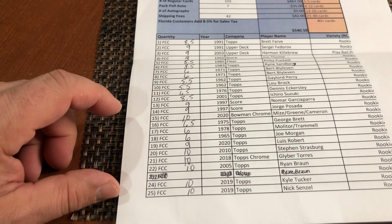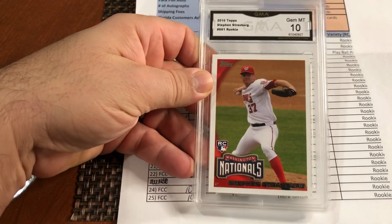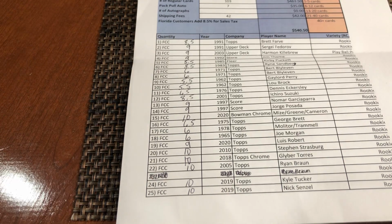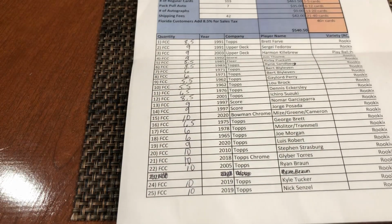Next, 2010 Topps Stephen Strasburg rookie. I said this would get a 10. And it did. 2018 Topps Chrome Gleyber Torres rookie. I said this would get a 10, and it got a 10. Really nice card there.